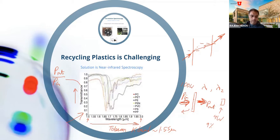You see these plots. Now, if you look at these plots, what you notice is that different colors represent different plastics, and different plastics have different signatures. This is called a signature.